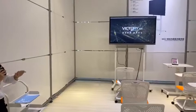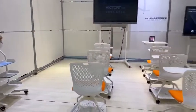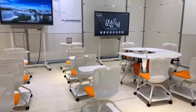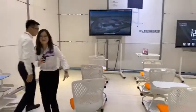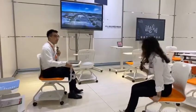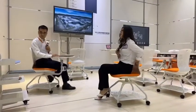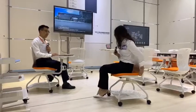Okay, now I see we got two versions here. Can you just introduce what makes it different? Actually, why not have a try here, just sitting on the chairs. Yes, it's quite different. To be honest, you can see that it moves very smoothly and easily, and sitting is very soft. Exactly, I can get a very strong backrest. So what makes it different?